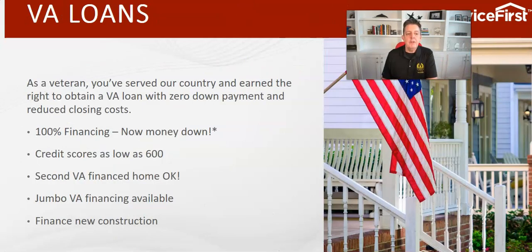overcome. For VA loans, 100% financing. The thing to know about VA loans is if you ever have someone that's with a different lender and it gets declined, always get it over to me for a second look. When structured right, it's very easy to get someone approved with a VA loan because it has great flexibility with their debt ratios when you know how to structure it.